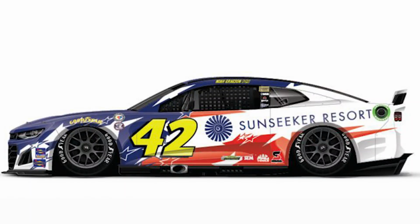Ryan Preece is doing a paint scheme only. This is a half-an-hour show, by the way. I know, I'm looking at the time. I'm good. Ryan Preece, that one's okay. I'm going to skip over that one. Noah Gragson, I like this one. It's a throwback to Jimmy Johnson's 2014 Coca-Cola 600 paint scheme, the red, white, and blue car. That one's pretty well executed too. I really like that one.